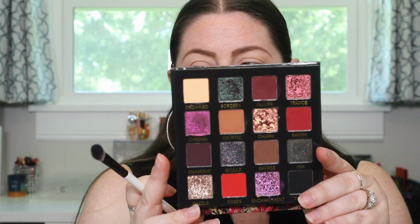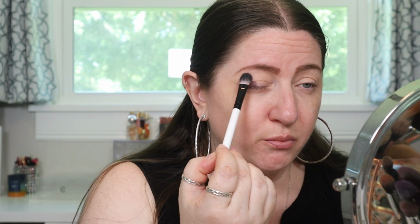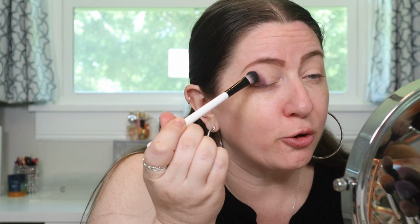I did set my eyes with the Rare Beauty eyeshadow primer because I really want these shadows to blend out pretty nicely and really just stick and lock down. I'm going to take like a flatter kind of packer brush like this from Clarity Cosmetics, and I'm going into that Enamor shade first, which is the deep burgundy out here. All right, I don't know exactly where I'm going with this just yet, but I'm gonna start it more inward with this Enamor shade.